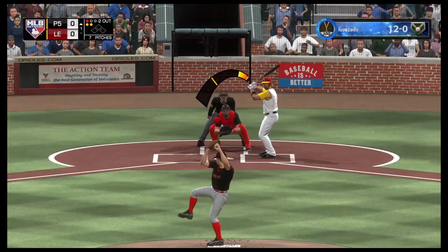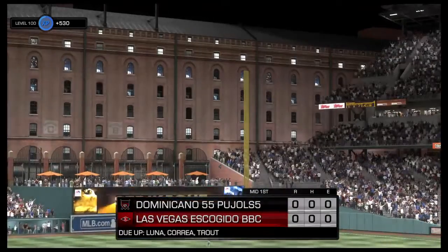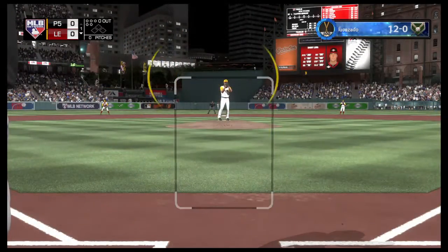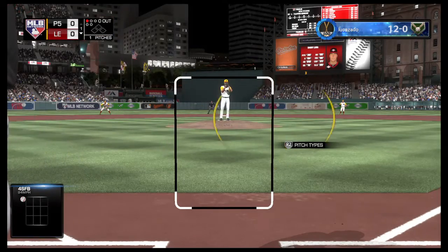He'll try again. 1-2. Strike 3 for the final out of the inning. Stepping in, Danny Luna. He'll lead things off here in the bottom half of the first. Second baseman. And a good idea to hold off on that swing. It's ball 1.